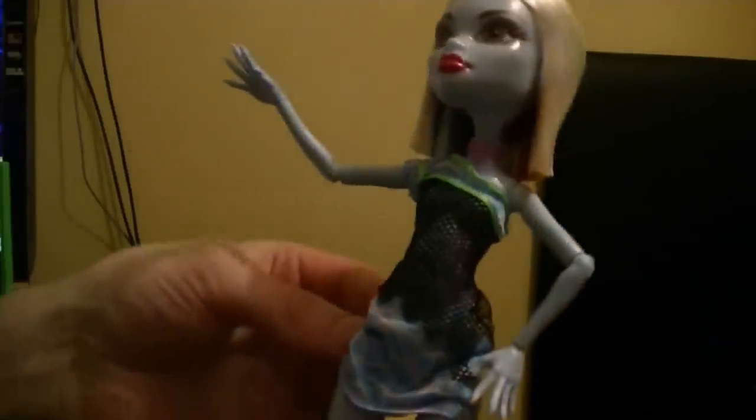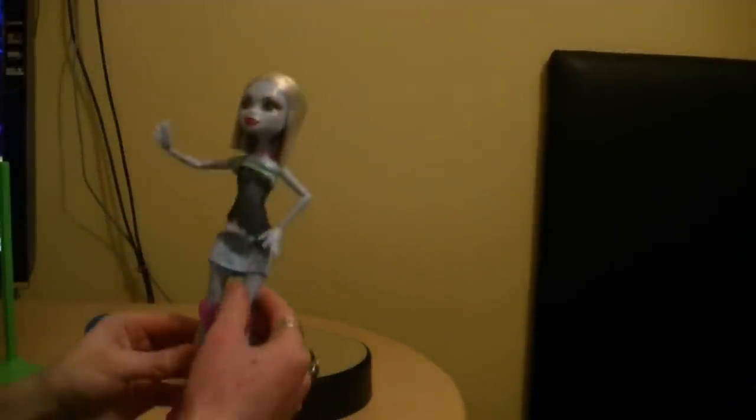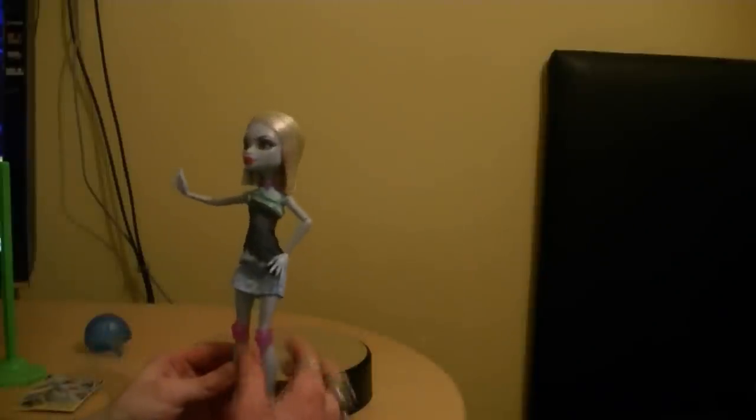Her outfit's very nice, they're detailed. Kind of bring it down like this. Kind of wants to be up there quite a lot. Gonna bring that down there like that. Alright, let's actually get Abby's helmet on.